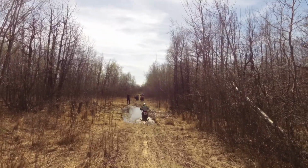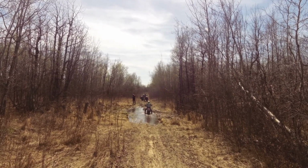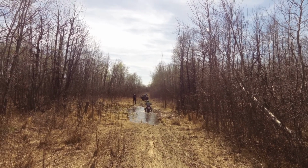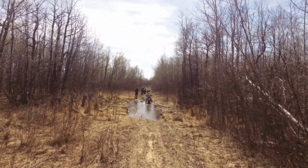Well, this is going to be an improvised water crossing, sorry. My first time, street tires, paddling through is okay. We'll see what happens.